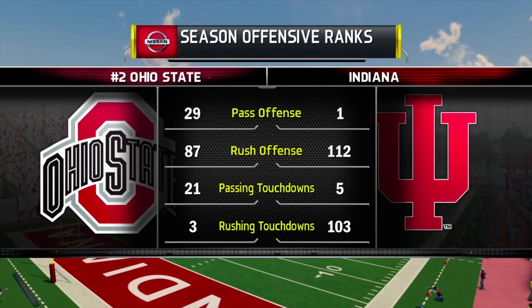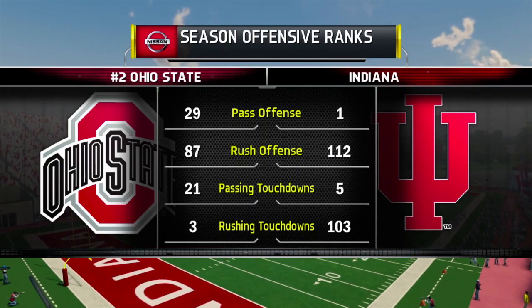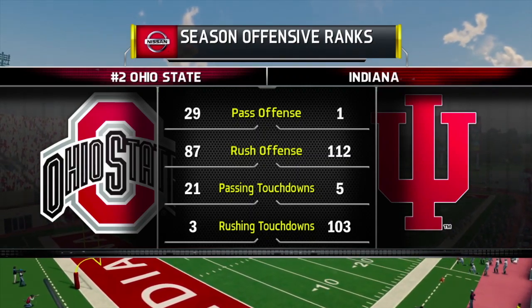We've done all we can do here. Time to tee it up. Let's send it out to Brad and Kirk for the call. David and I will be with you at halftime.